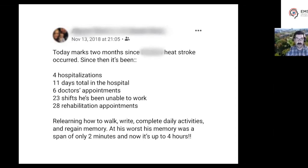But unfortunately, not to be too morbid, but keep in mind that 2-year fatality rate, even amongst people who survive. So this is somebody who has suffered a very serious illness, and there may be long-term effects of that, even though he seems to be on the upswing right now. So it's a big deal, and something that we need to be able to recognize and then treat really, really aggressively.